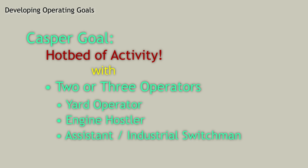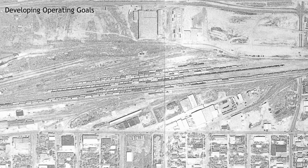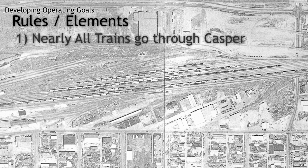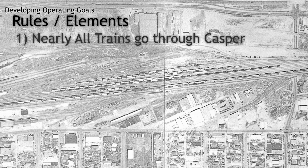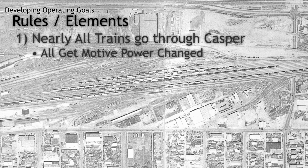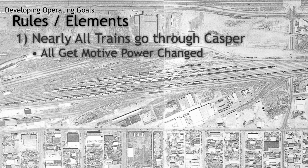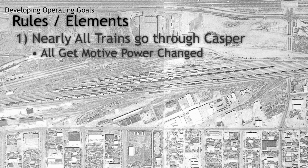I developed my yard operating goals as I considered and planned the yard and layout. Remember, this whole thing isn't a linear process, it's an iterative one. To meet these goals, I developed the following rules and elements. Number 1, nearly all trains go through Casper. The only exception is trains bound to and from Cody from the north. And since I modeled the steam era, all those trains get a motive power change, even if they're through freights that with today's motive power wouldn't even stop.